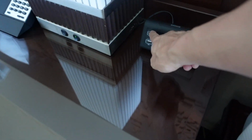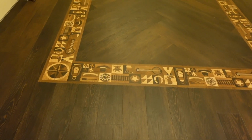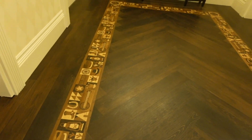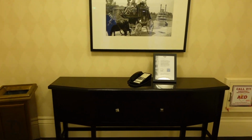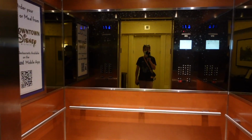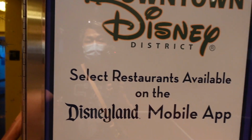USB charger is good. I kind of like the wood floor in the elevator area. It's kind of cute. And the decoration is all related to Frontierland here. Even the photo there. Very cute. Too bad the star doesn't light up. That would be even more amazing.